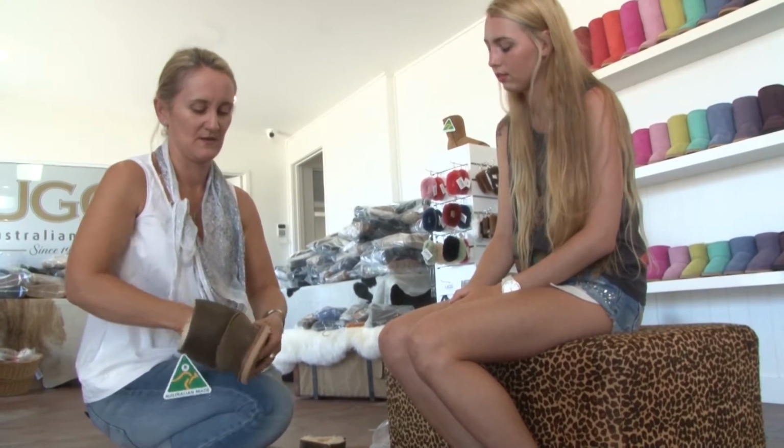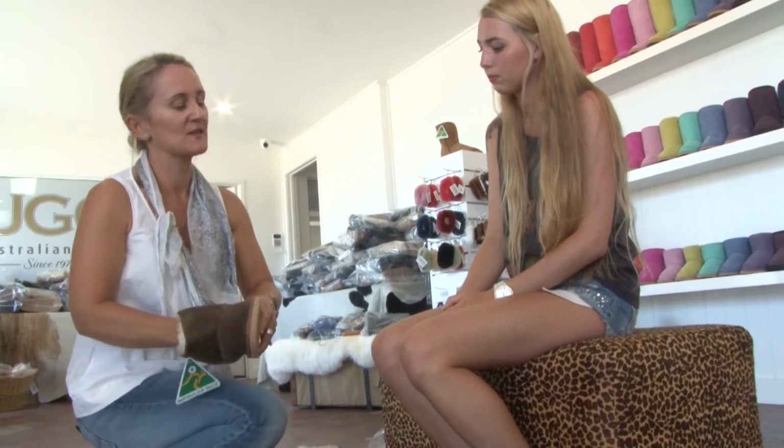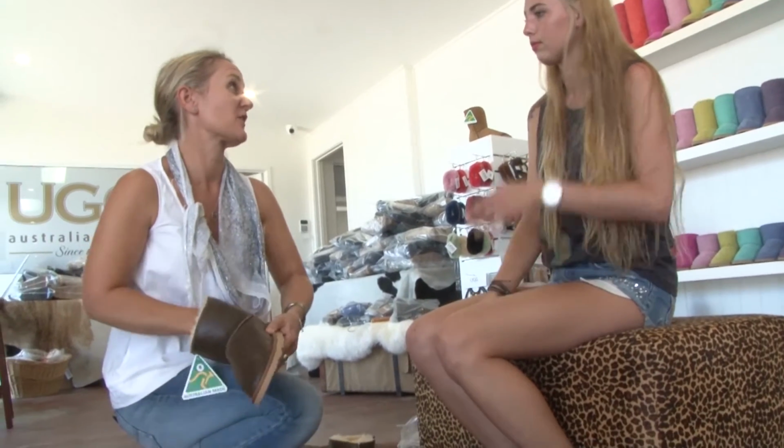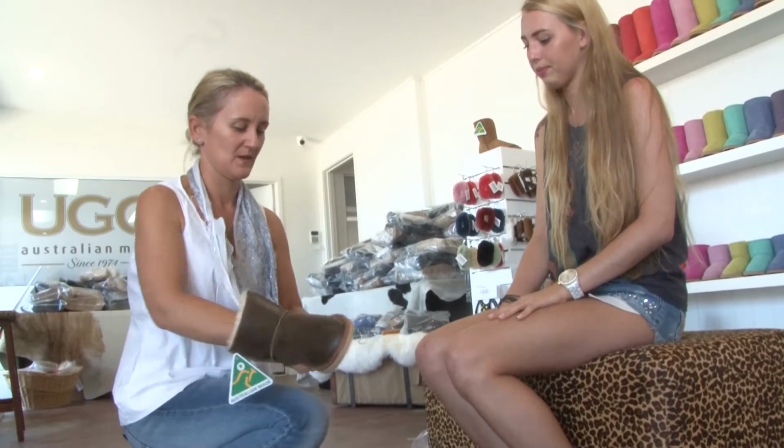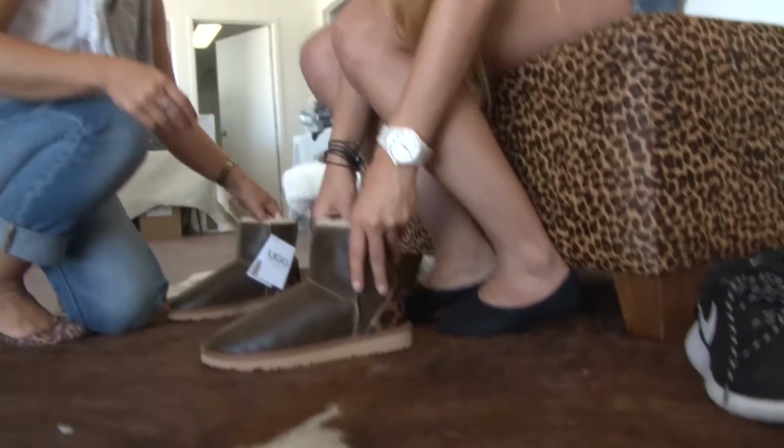Okay. So, and the inner soles, the skin that we use, sheepskin that we use on the inner soles, is of the highest quality. Okay, because it's the most important part of the boot. Here we are. Thank you.